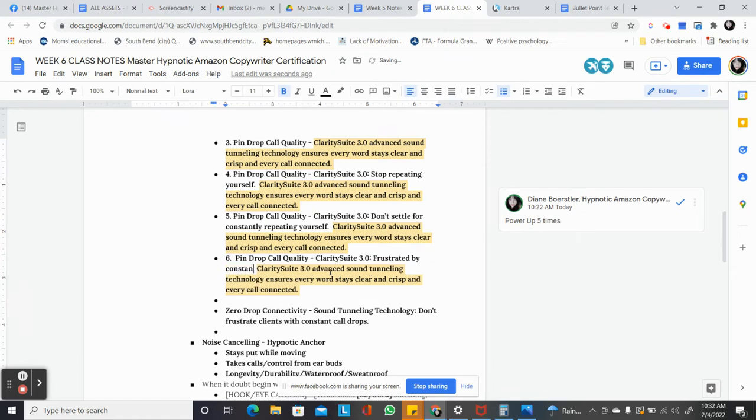Okay, so on the 6th one, usually, if I can find a way to squeeze a question in there, I will. Okay, so now you have a bunch of great bullet points you can split test, and that's just for number 1. Okay, so a couple things here. Asking a question, especially if you're trying to focus on the emotion, which most of the time we want to do, right? Making them feel this right here.